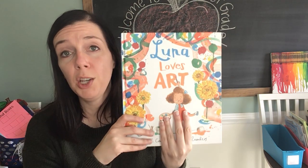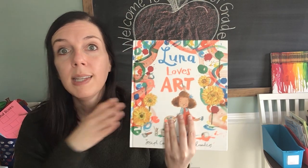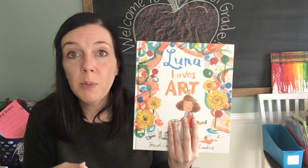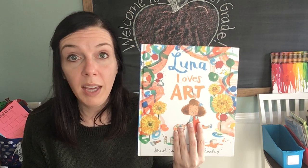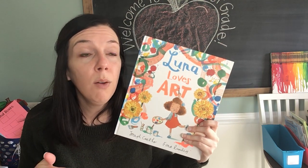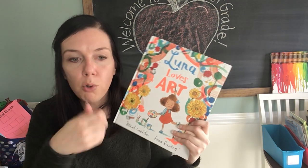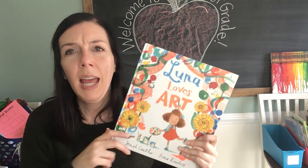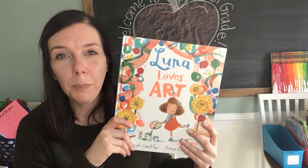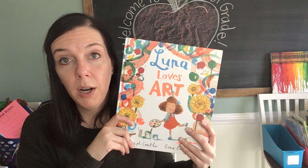So here's what you guys are going to do. You all are going to go back to Seesaw, and I want you to upload a picture of some kind of art that you've made. Just like we learned in the book, it doesn't have to just be a drawing or a painting. It can be, but it can also be something that you made out of your toys. It could be something that you made just out of paper. Maybe you tore some paper up and made something out of it. It could be anything that you want it to be, but I want you to make some kind of art piece, be really creative.